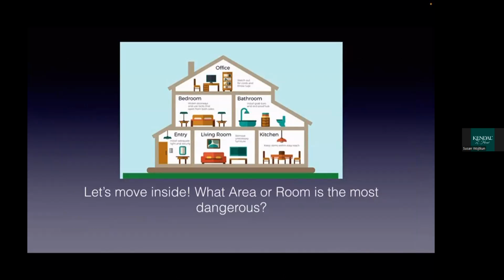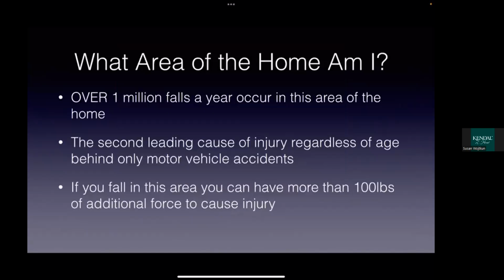So thinking about what area of your house do you feel is the most dangerous? Think about what you do in your everyday life. Think about your house. Just in your mind, think of areas where you're like, this does get me a little bit nervous, or this could be a potential danger.